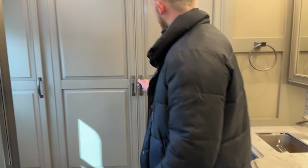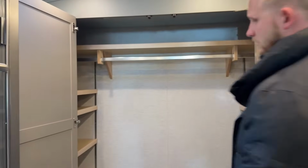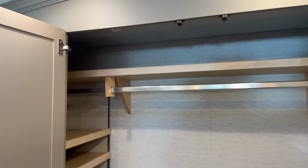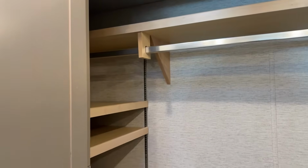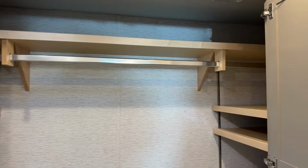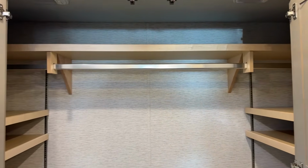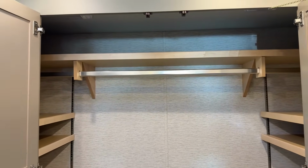Then we'll take a look at the closet. So back here in our closet, you're gonna have a hanging curtain rod that goes all the way across, as well as a shelf all the way up top that goes all the way across. So that shelf up top, it's about 14 inches deep, really perfect place to keep all of your shoes. And then we have adjustable shelves on either side. Make sure that doesn't close on us. So you can arrange this however you want to.